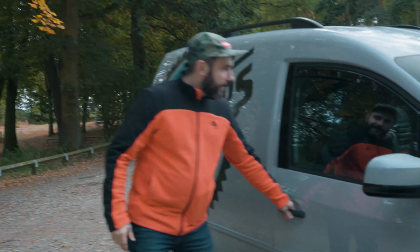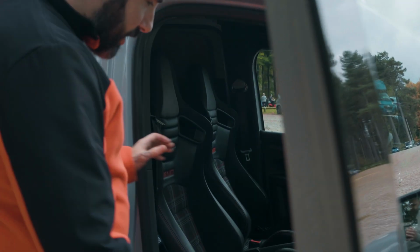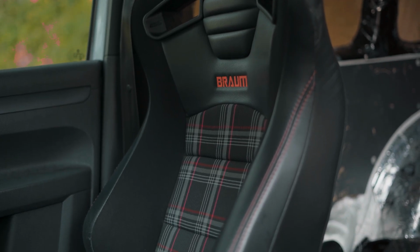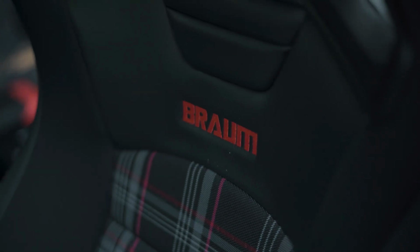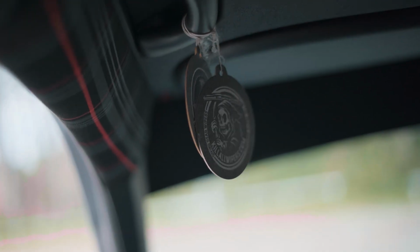Inside, he's got the Braum seats. He's got a bit of tidying up to do on the brackets where he's welded them in, because they can actually move back and forward. These are not a fixed bucket. GTI steering wheel, an aftermarket Clubsport style gear knob, and the rest of the interior is still being finished.